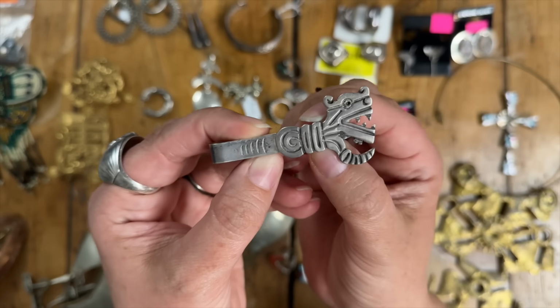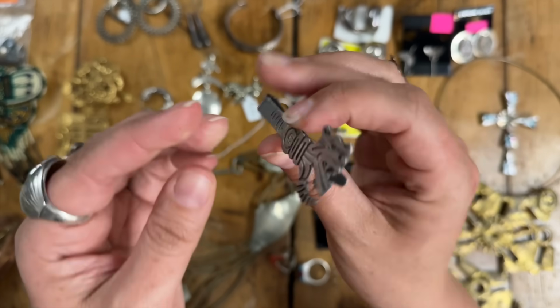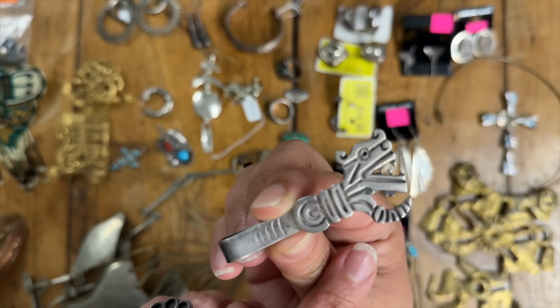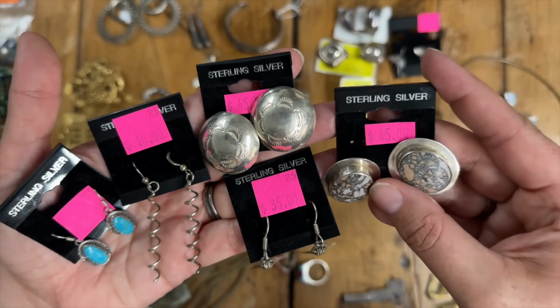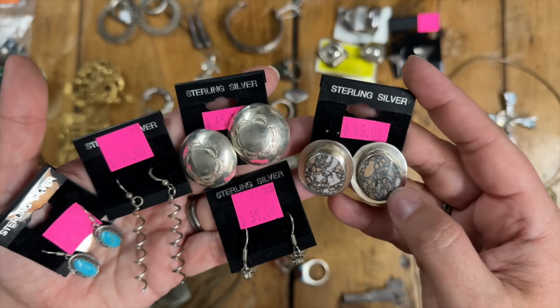Another one of my favorites was this Mexican sterling money clip. It's signed Taxco on the back. I love this Aztec mythological sea serpent dragon critter. He is so fun. I picked up all of these at one of the revivals and they weren't on sale, so I did pay the pricing that you're seeing here, but I still felt like there was 50% margins.